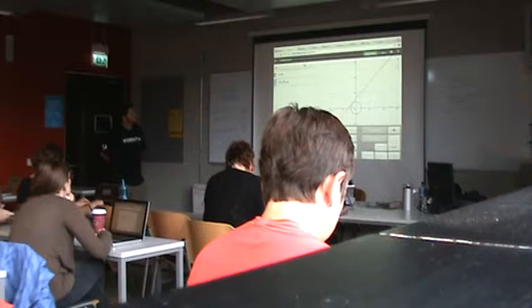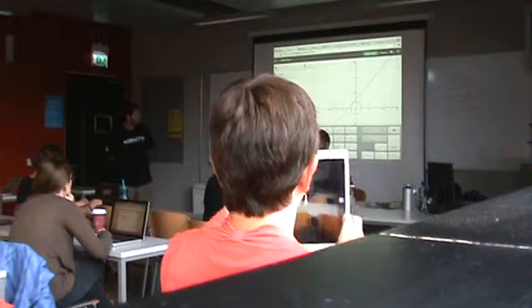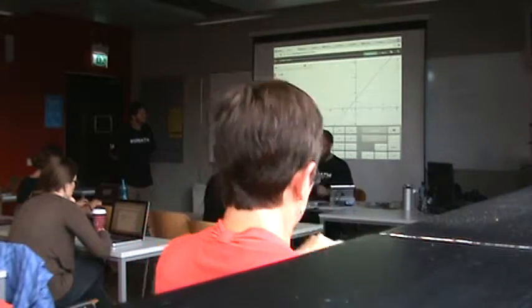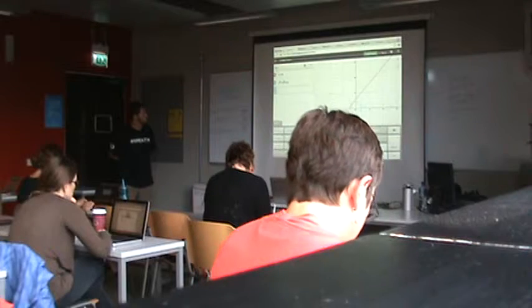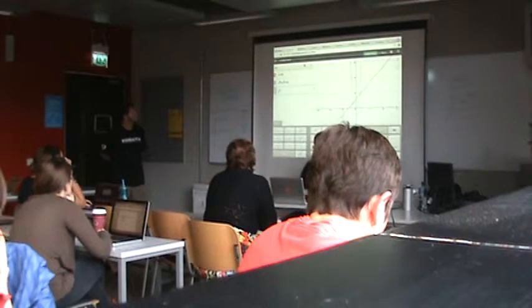There's a circle. And I know in TI calculators you have to make it a function, and this doesn't care if it's a function or not. It will graph anything, and it will do even some interesting shapes. My favorite shape currently is a squircle. It's a mix of a square and a circle.